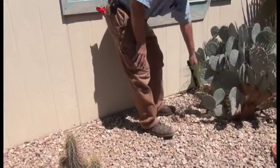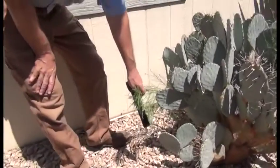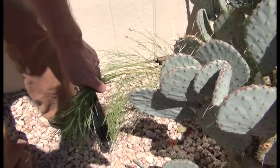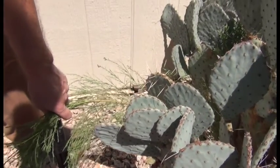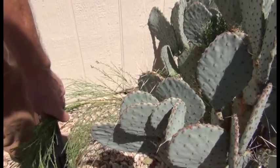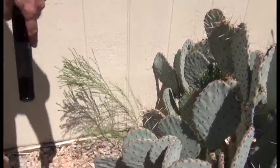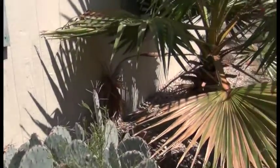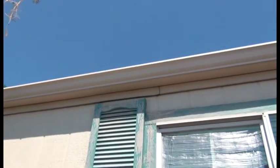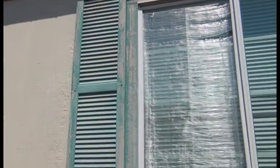Here's one area where we're getting water in right here. This area here, folks, looks like we may have had a little critter of some kind start this one out, but now it's turned into a spot where water comes in. We can see that at one time they had much more of an issue along here and they put a gutter up. This is really good to see, this gutter here, folks. Keeps a lot of water away from the side of the house.